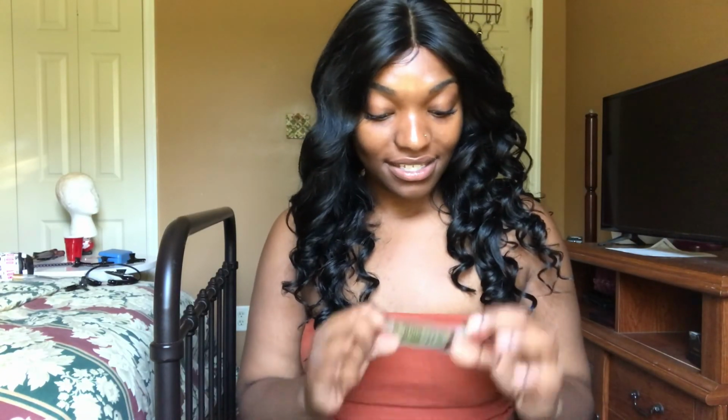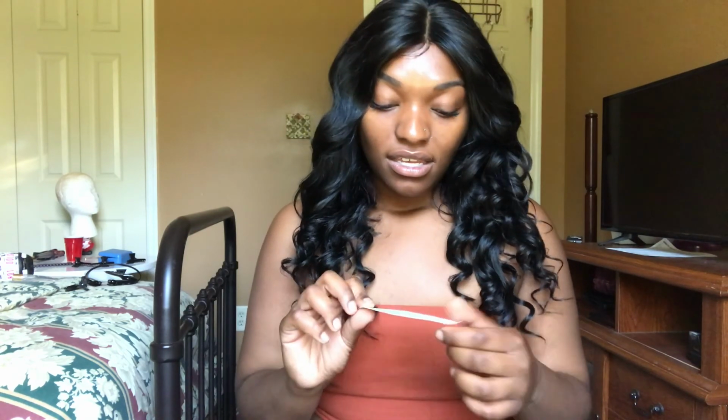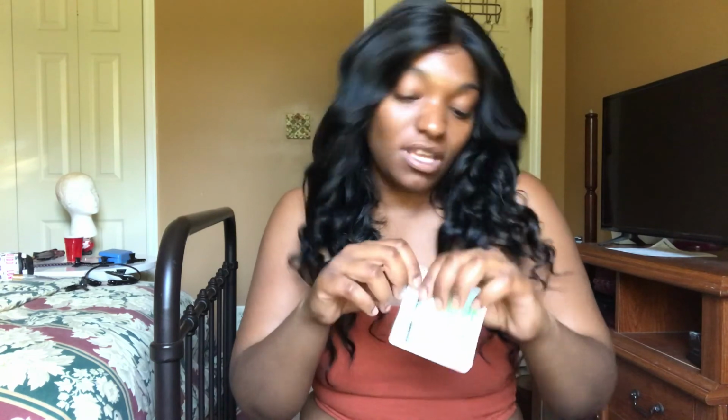So now I'm going to show you guys the patch, and y'all better be glad that I'm gracious, because this is my last patch and I just put one on 2 days ago. I don't want to open this one. I can't put it on till Monday. I just put it in a plastic bag. I don't even know if something's gonna happen if the air hits it. But we're gonna see. So this is what the patch looks like.